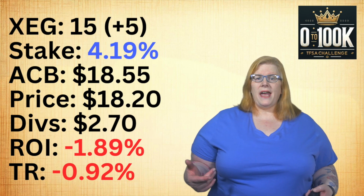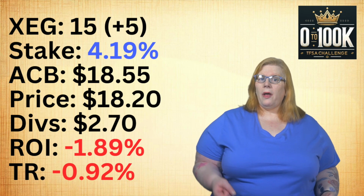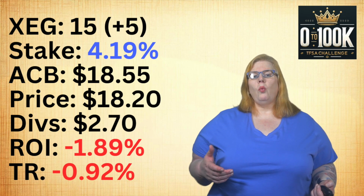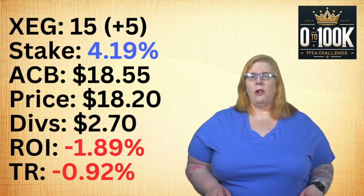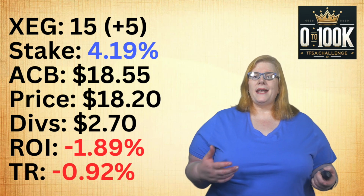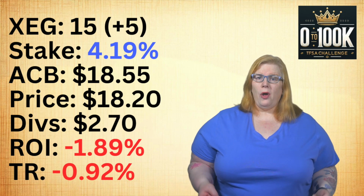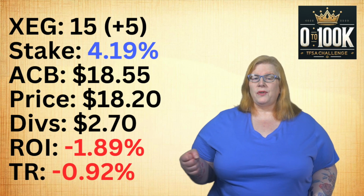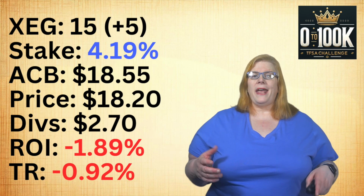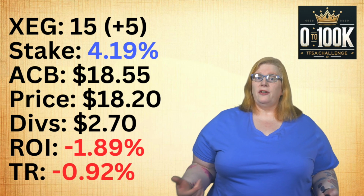Next, we have the iShares S&P TSX Capped Energy Index. I added 5 more shares for a total of 15. That's a 4.19% stake in my portfolio. Their adjusted cost base coming in at $18.55. Their current price, $18.20. We did get our first dividends for these guys, $2.70. That return on investment, negative 1.89%. Add in the dividends, total return negative 0.92%. It is really hard to go wrong with an energy ETF.